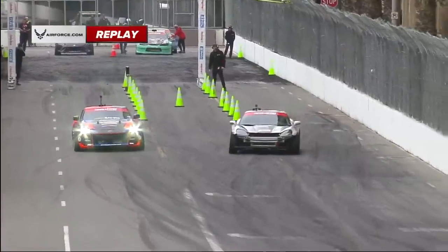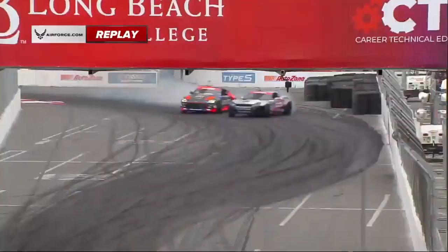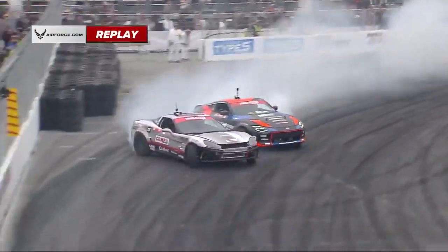We take a look at it again. This is where we get different perspectives, the drone, the eye in the sky, the truth serum, as we like to call it. Taylor Hall, quick little handbrake pull, no problem, works his way out there. The way Forsberg attacked that second outside zone was very unique to a lot of the other drivers.